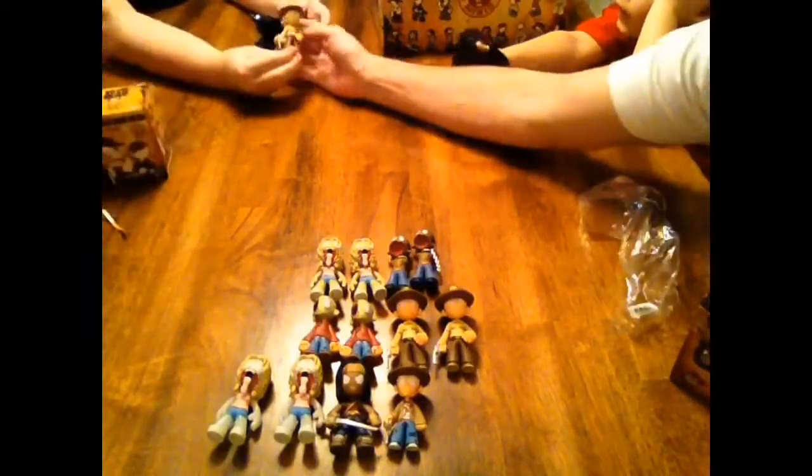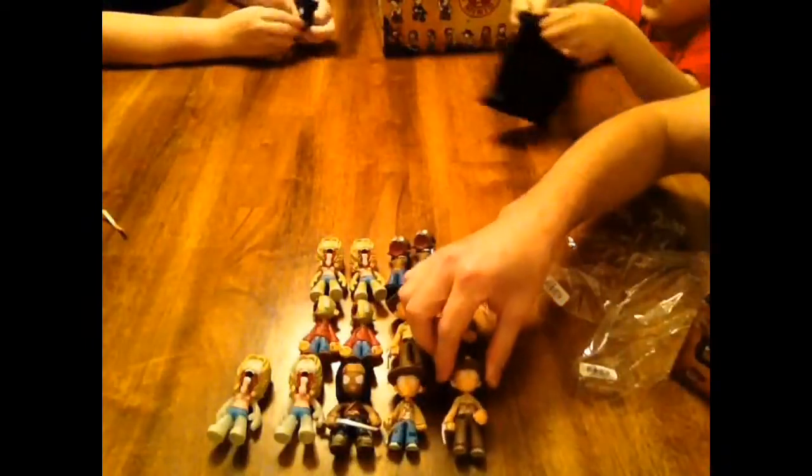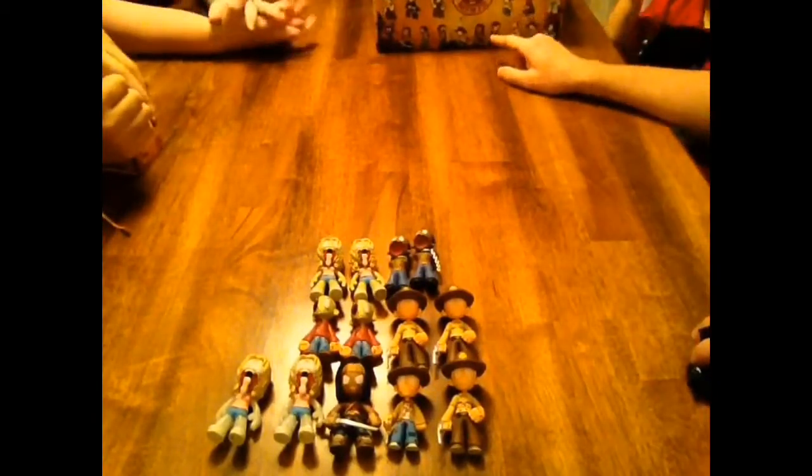Yeah. And we got the Bloody Rick. Check it out. Bloody Rick. Nice. Don't move it. Wait. So, if we could round it out, I would love to get the Bloody Knife Governor. And I think we have all the, quote unquote, then we need a Bloody Daryl and the Orange Walker. If we can get all those out of this case, I'll be a happy camper. I'll do the happy dance right in front of all y'all. Just kidding.